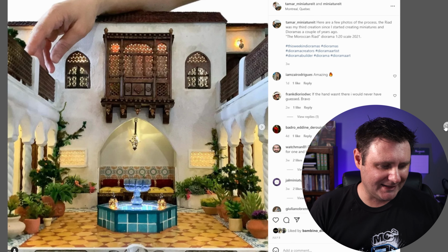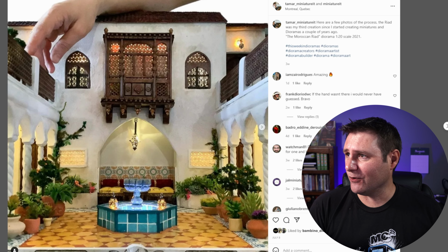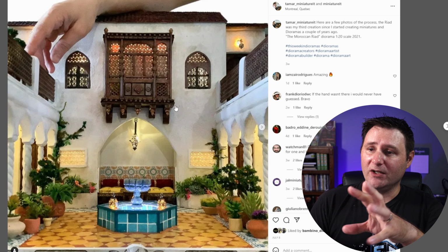All right, this next one is coming from Tamar Miniaturit and Miniaturit. So I think it's, don't kill me if I'm wrong, husband and wife, I think. So here's a few photos of the process. The Riyadh was my third creation since I started creating miniatures and dioramas a couple of years ago. The Moroccan Riyadh, diorama 1/20th scale, back in 2021. We never showcased this. I hadn't found it back then, but we found it now, and this looks amazing.